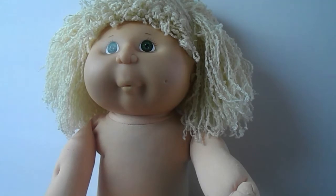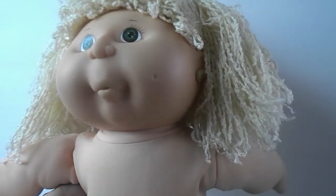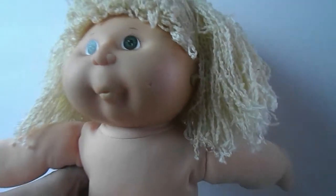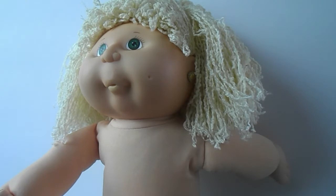This is a 1991 Kissing Cabby. She's in really good shape. Now they've all been washed, but some of them have a little more work they need done. This one needs to have her hair done. And I have a new setup again, and sorry if it's not really good. I'm trying to work it all out. She needs to have her hair done a little bit.